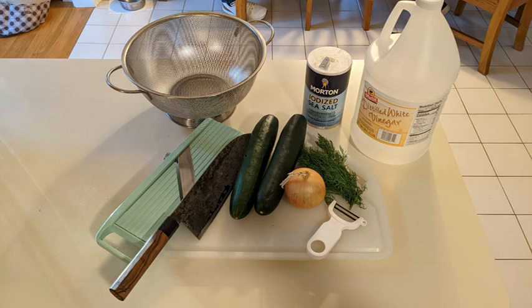Hi, this is Matt Anderson, and I chose to study Hungarian immigration to America for my second term research project. The first dish I'm making is cucumber salad. For this, you need 2 cucumbers, salt, white vinegar, an onion, and dill leaves.